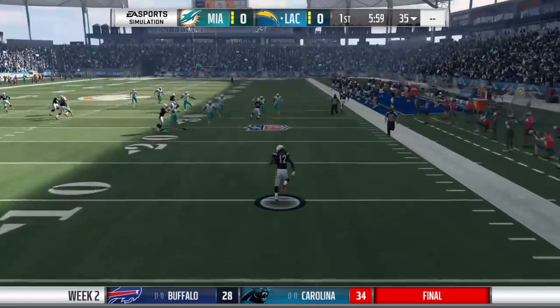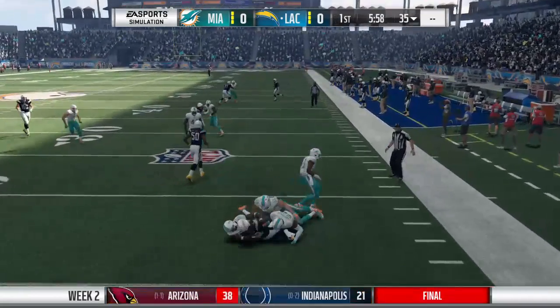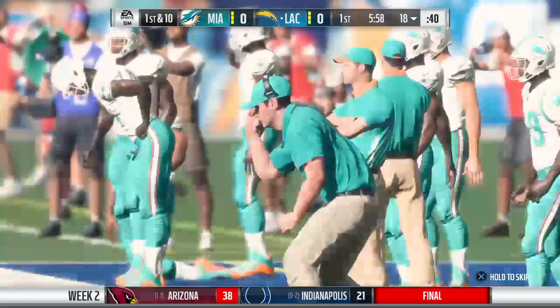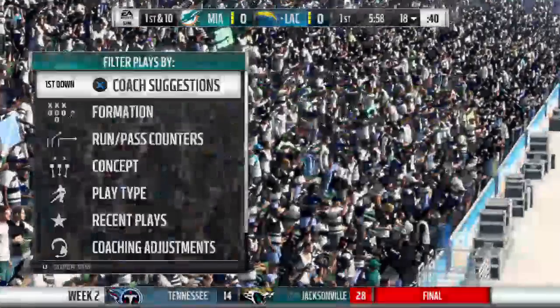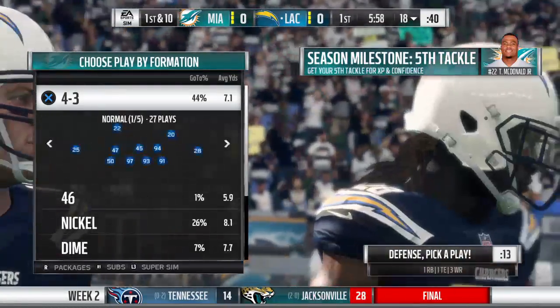Meanwhile, for our visitors, the Dolphins, they too were winners last time out, so something's got to give here. And I love it when both teams come in off of wins. Great mindsets, and it usually leads to a really well-played game.